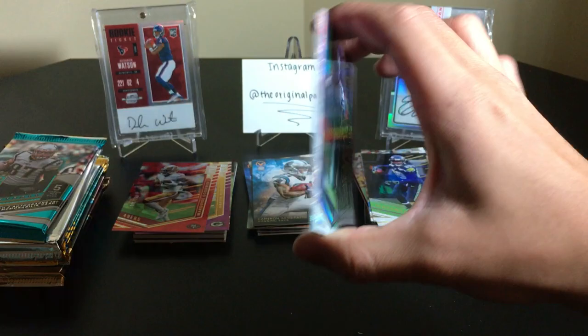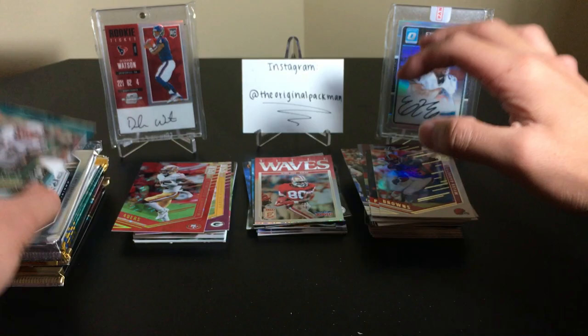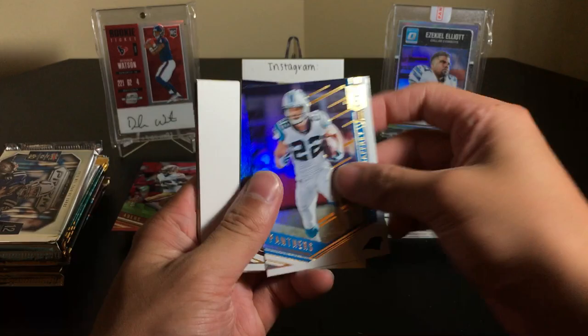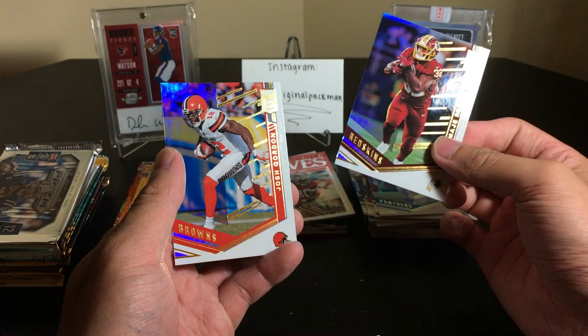All right. Zeke, T.Y. Hilton, Tidal Waves, Jerry Rice, Myles Garrett, and Tom Brady. And then our thick pack. All right. McCaffrey, Dez Bryant, Filler, Edmonds to 25. Not too bad. We'll put these here. Pirine and Josh Gordon. Love Josh Gordon. He's really good.